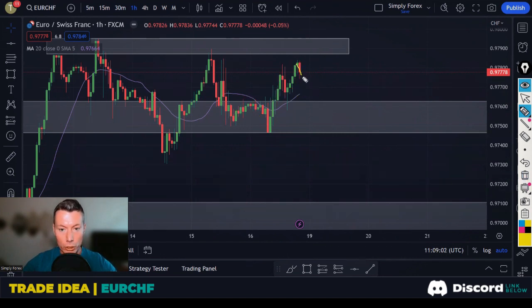Or price could come back all the way down and test this grey zone. What was once resistance is now support. We could get a reaction in here, a bullish reaction, and then we could take price higher. I would take some profit at this level and let some run.